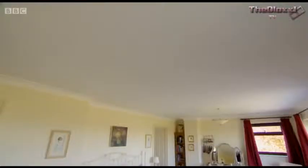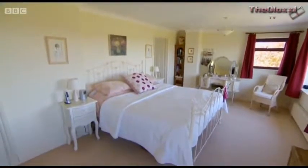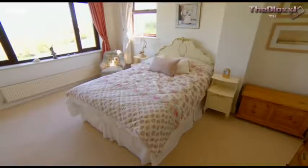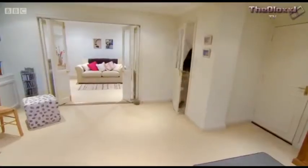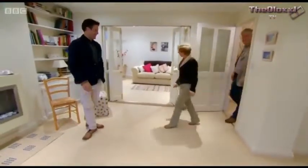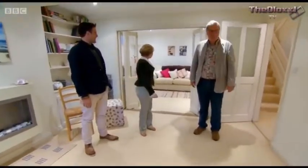But one of the really great selling factors about this house is what's down below. 2 further double bedrooms complete the sleeping quarters. And I've got a surprise for them on the lower ground floor. Come into this surprise. Golly! Oh, dear. Oh, wow.